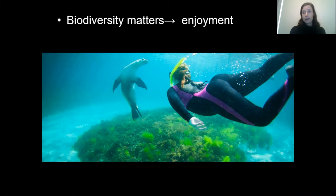So biodiversity matters because it supports ecosystems, but it also matters for a few other reasons. One is that there's enjoyment to be had. I don't know about you, but I love the ocean and I love being in the ocean and I love experiencing all the life that's in the ocean. And there's a lot of ecotourism. So there's an economy that is based on a healthy ocean environment.